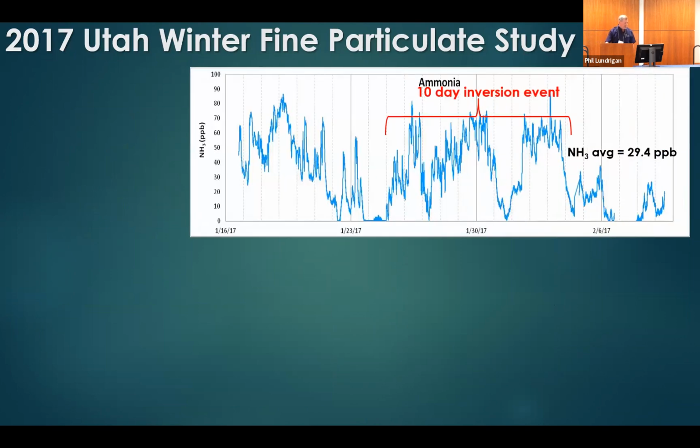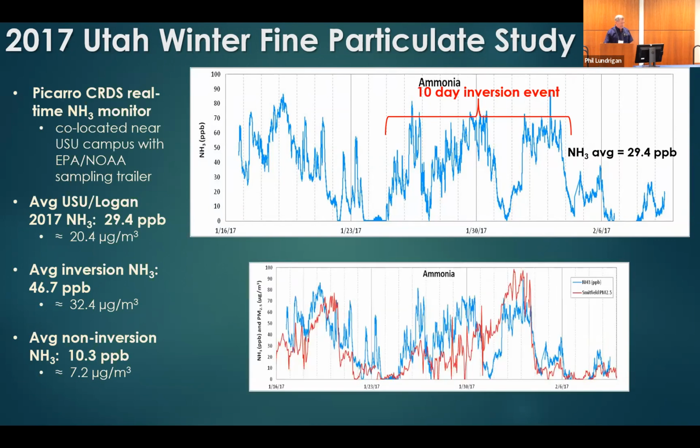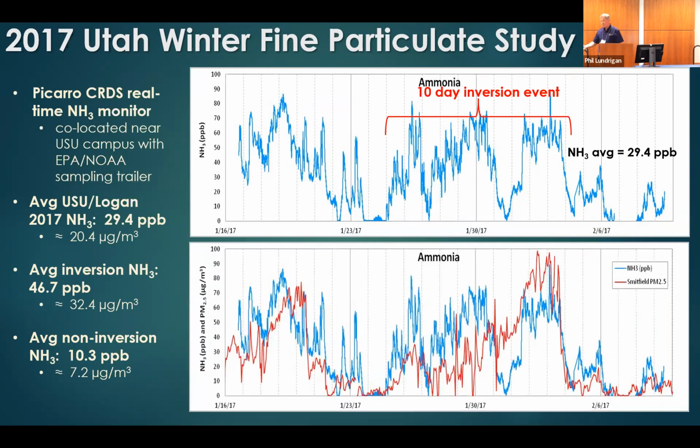So then as part of the Utah Winter Fine Particulate Study, we got to use a real-time Picarro instrument. And this was just off USU campus. You can see there are very strong temporal patterns to the ammonia, really tied into inversion events. When the inversions kick in, the ammonia goes way up. During those 10-day inversion events, we averaged about 29.4 parts per billion. And during non-inversion events, it was about 10 parts per billion. But also, once again, it matched PM2.5, just like you would expect it to do. Anytime there was enough nitrate, it formed PM2.5.